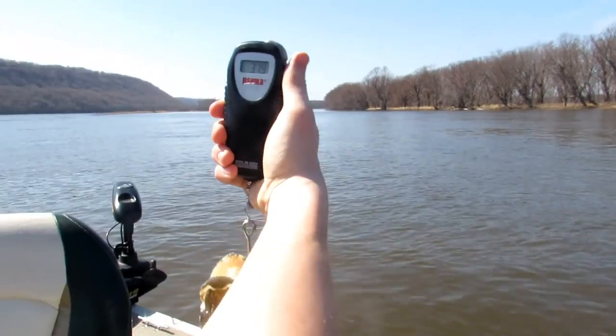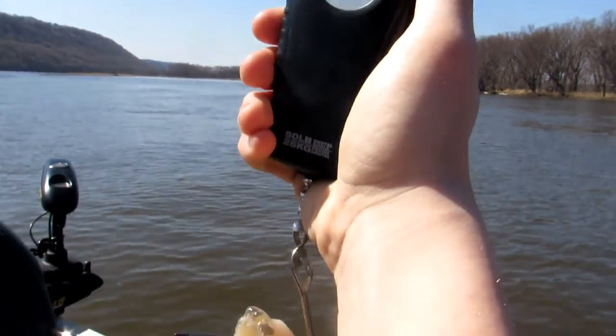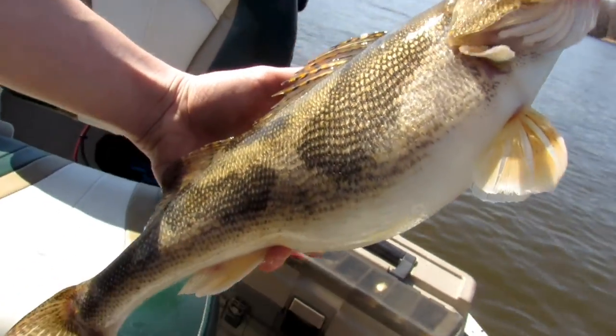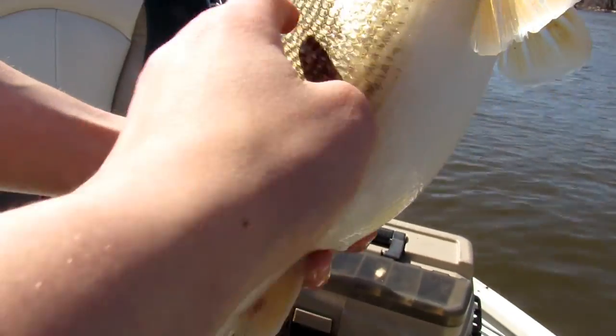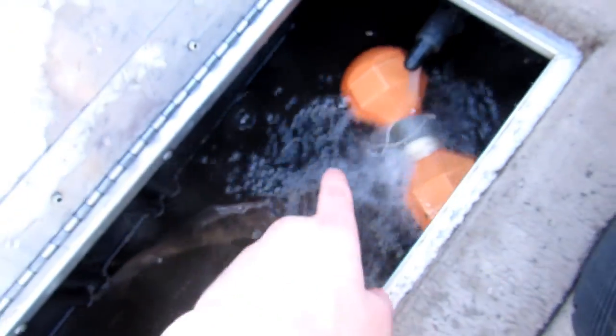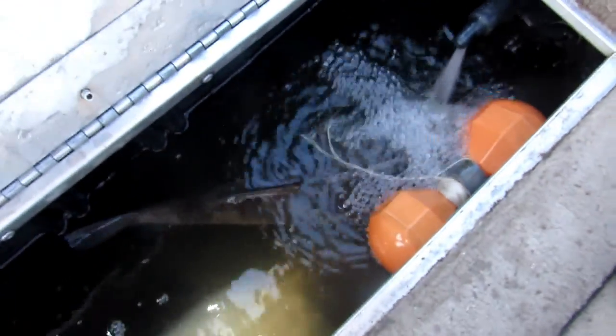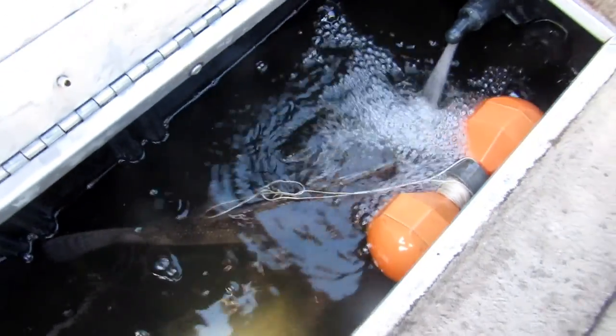Alright, and she weighs? Right around 4 pounds. A sauger. Just look at the belly on that thing. That's just a pig. It's only 19 nice inches, but for a sauger, that's pretty huge. So that was neat, but we are getting Miss Pig over here mounted, so that'll be a neat little fish on our ever-expanding wall.